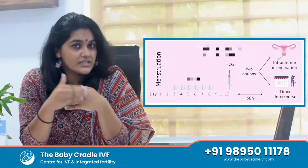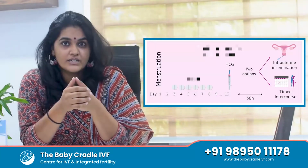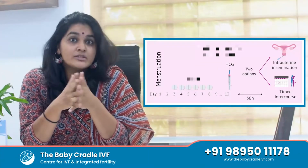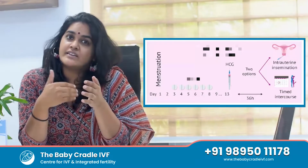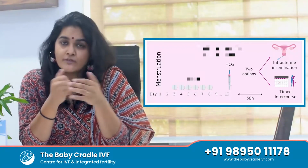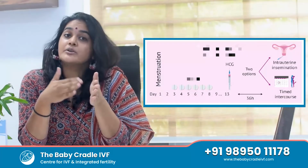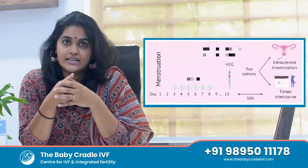Then we give her ovulation induction medicines, which ensure that a follicle grows in either one of the ovaries. Sometimes one or more follicles can grow depending on the type of medication given. We give tablets. These tablets are given from day 2 of the cycle till day 7 of the cycle, that is for 5 days. And then we do a repeat scan on the 9th or 10th day to see whether a follicle has grown, if it has grown, which side it has grown in, and what the size of this follicle is. If this follicle is about 14 millimeters or so, we'll wait for another 2 to 3 days.